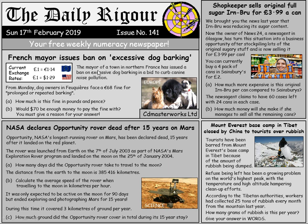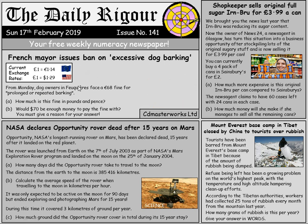In a wee town in northern France, they're actually bringing out a fine for prolonged or repeated barking from dogs, presumably. So first of all, we've been asked how much is this fine in pounds and pence? Well, it's €68, and in order to change foreign currency back into pounds, we divide by the exchange rate. So in this case we'd be dividing by 1.14, and obviously because it's money we have to round to two decimal places, so that's a fine of £59.65.